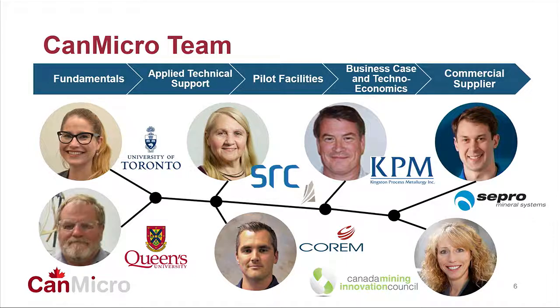We have Jane Ganazzi from SRC, who is a sorting specialist, so they're going to be taking the lead on building and developing our sorting algorithm. We have Alex Ure from COREM. He has been involved in some microwave scale-up activities in the past, but also is an expert in mineralogy, so he's a really great asset to our team.